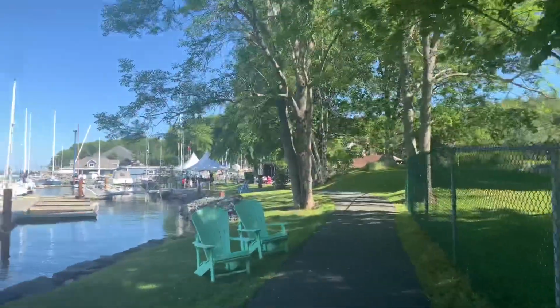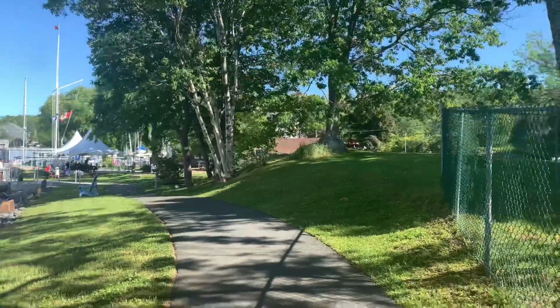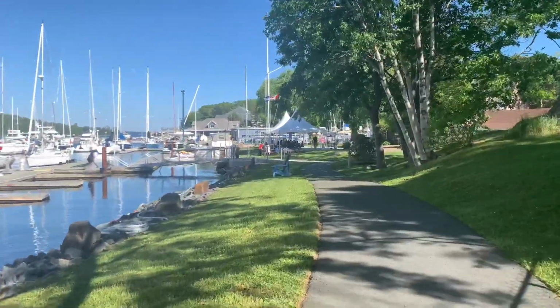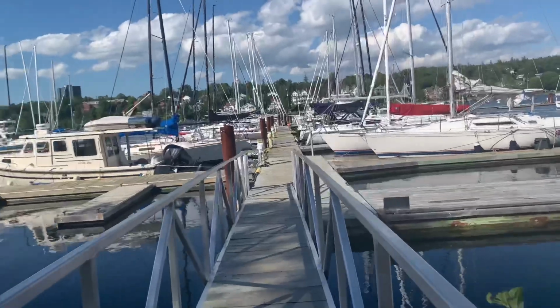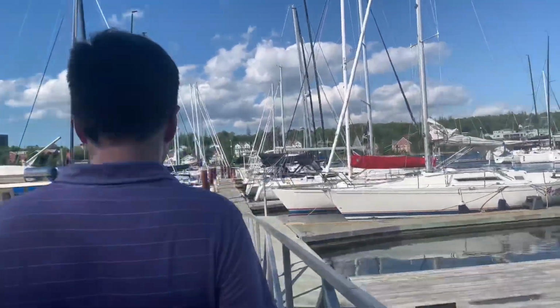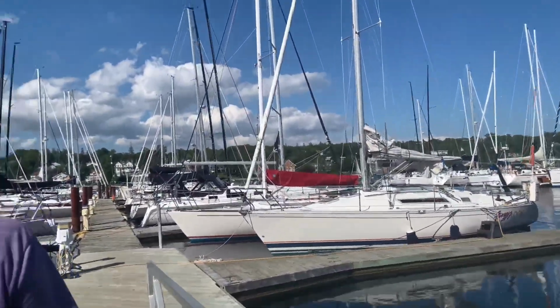So we just finished up with my parents. We're just going for a walk down this path, checking out the rest of the boatyard. So let's do a bit of a tour here. Okay, so making our way down the footpath here, check out some boats. It's gonna switch to narration here.